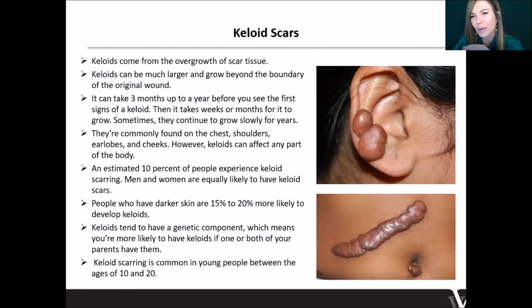But they can do things like radiation after the surgery, after the surgical removal, to help. So there is some hope there.